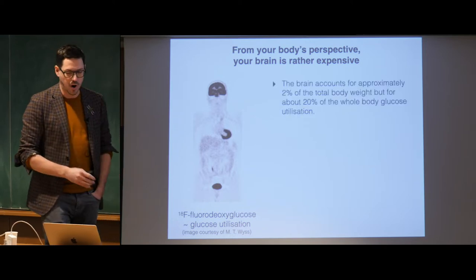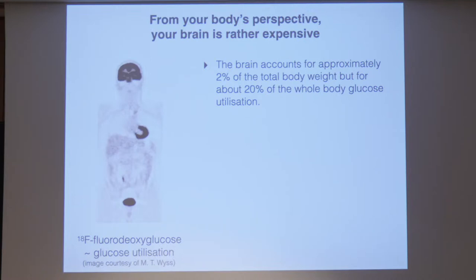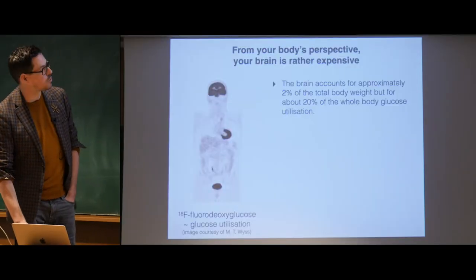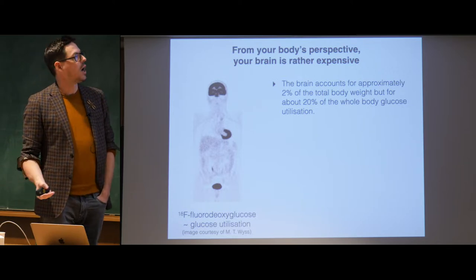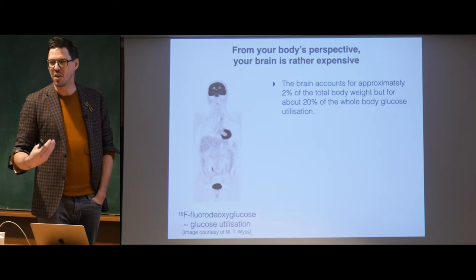And if you measure accurately, or roughly, how much energy the brain consumes, you will find out that even though it's only 2% of the body weight, it's responsible for about 20% of the whole body glucose utilization. And this doesn't really change even if you sleep. It decreases a bit when you sleep, but not that much.